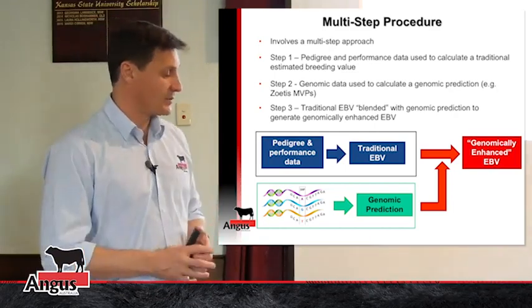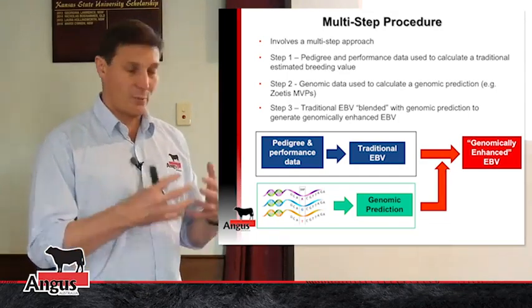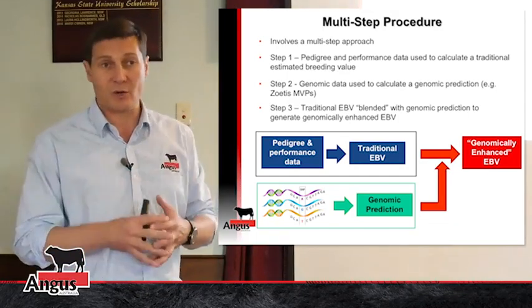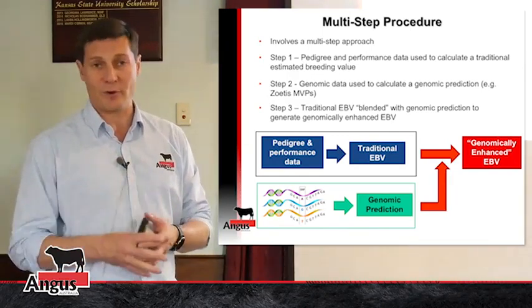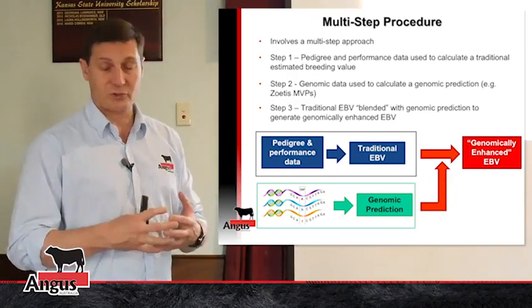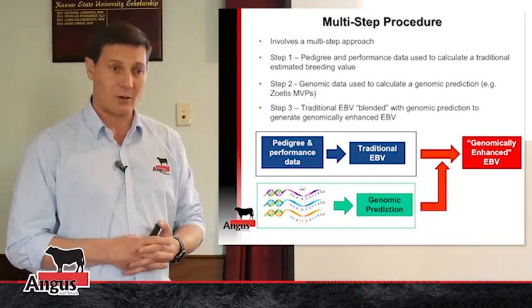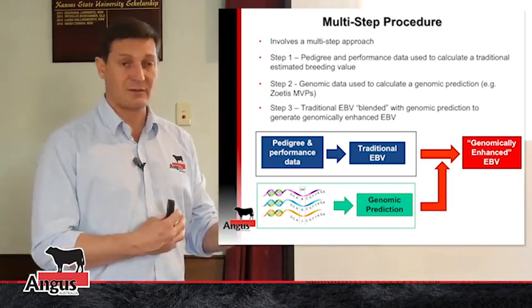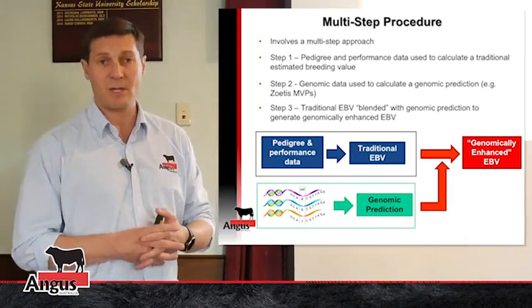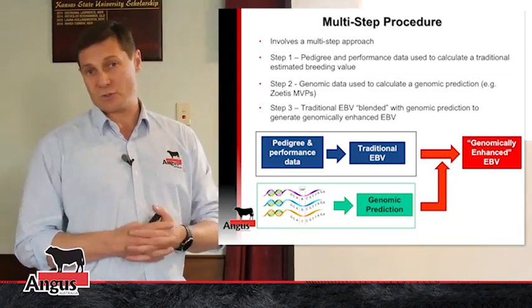The second step is we've got genomic data, which we put through a prediction equation to come up with a genomic prediction, or a genomic breeding value, for the animal. These were traditionally calculated by the genomics companies. In the case of Zoetis, they were reported as molecular value predictions, or MVPs. In the case of Neogen, or GeneSeek at the time, molecular breeding values, or MBVs. So we had two different sources of information.